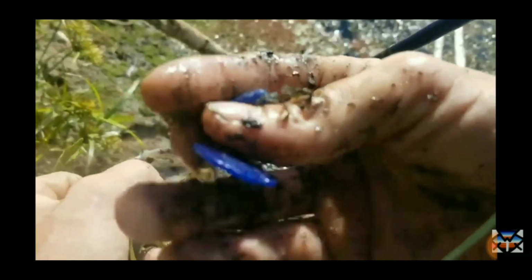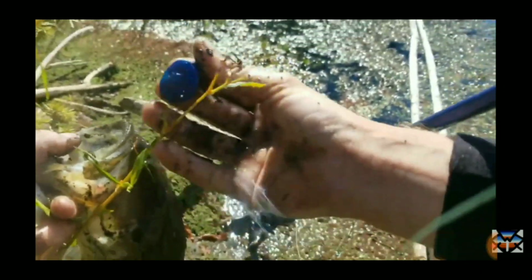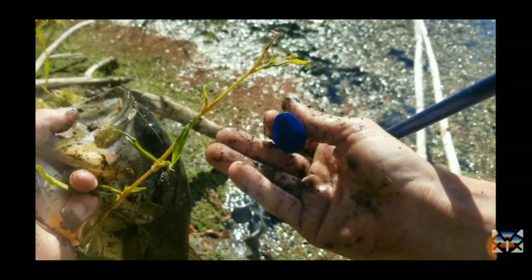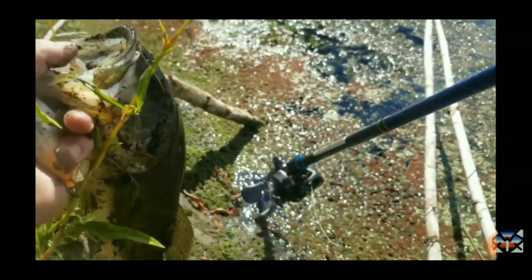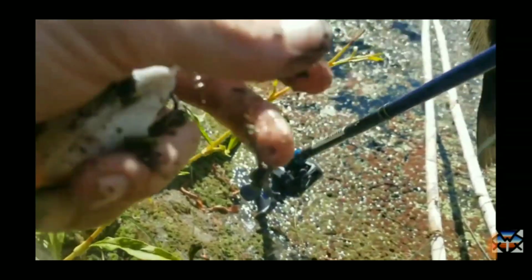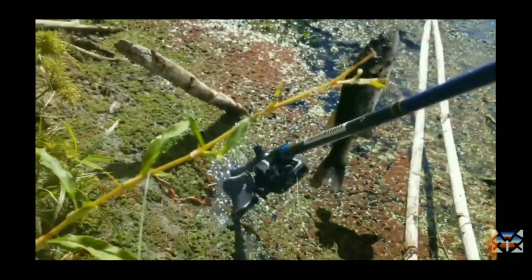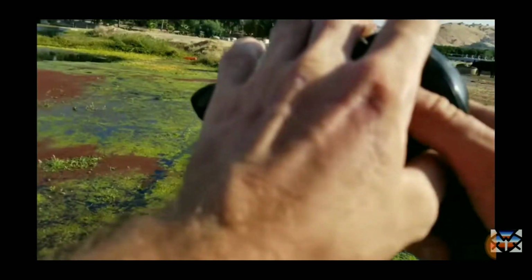I'm glad I could share it with you guys. There's a tail right there. It's super cool. I don't know. That was just really crazy. That was one of the most scared times I've ever been bass fishing. That was the most scared I've ever been bass fishing right there, for sure. Let that little guy go. So, on to the next epic moment.